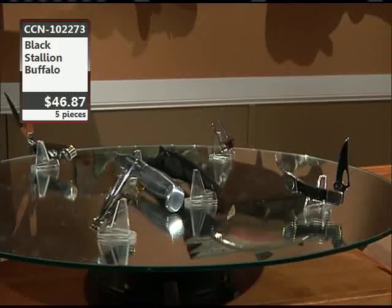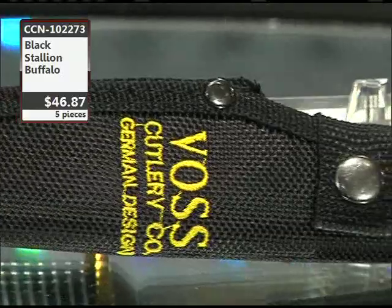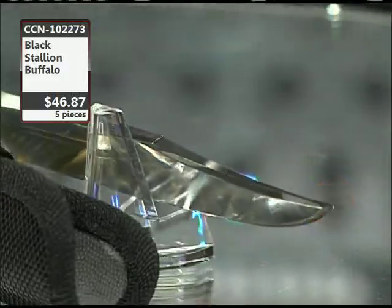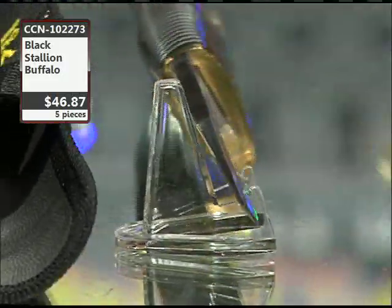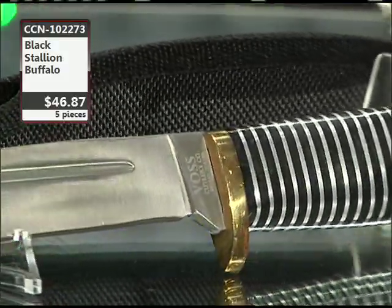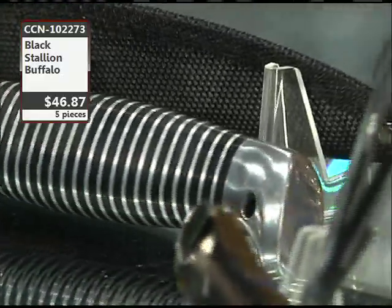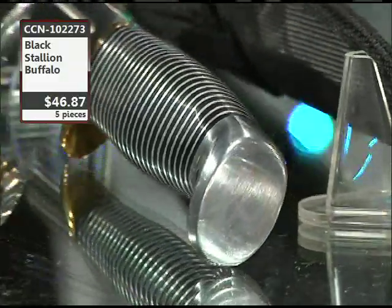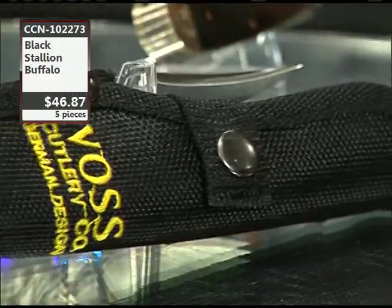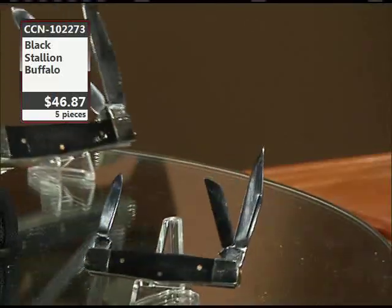Here's the Black Stallion Buffalo. Right in the center is a Voss design hunting knife, and every time we sell something in Voss, it does well, Buzz. It's got that big clip blade, and it's thick. It looks like a stacked handle, but that's basically aluminum with black ridging. You've got the stainless steel pommel, a brass guard, 800 denier nylon sheath, a good looking and usable hunter by Voss.